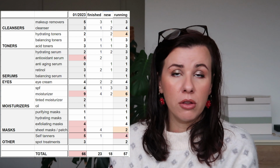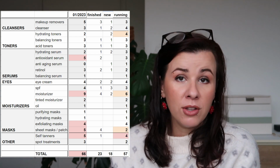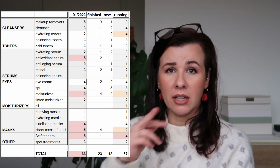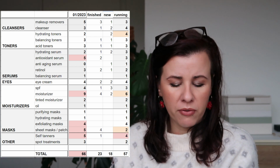So I have now 3 SPF, 1 on the go and 2 new ones. The one on the go is almost finished. I'm really squeezing out the last. I think tomorrow I might actually cut the tube to get some out, and that's perfectly fine with me.